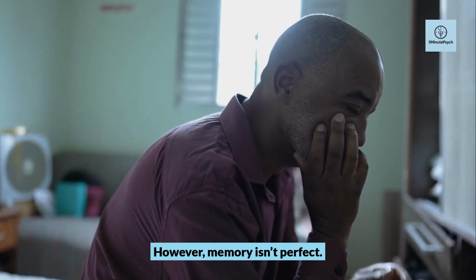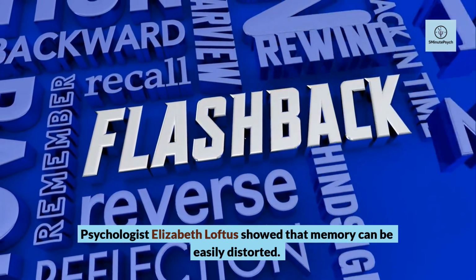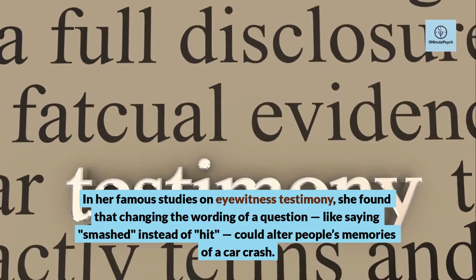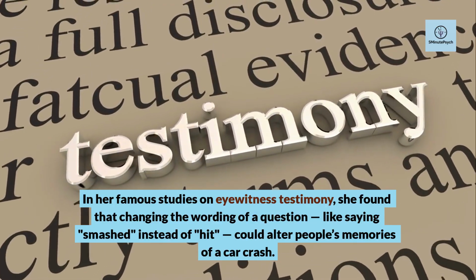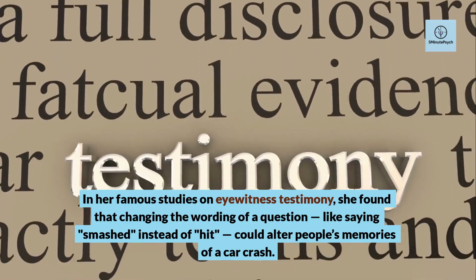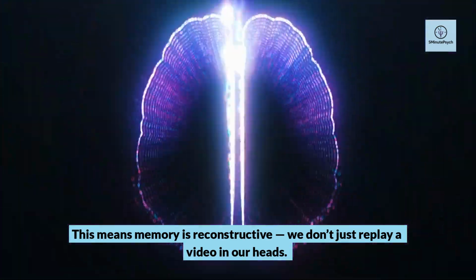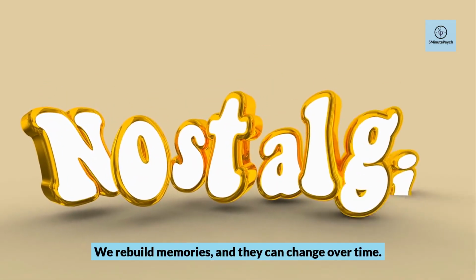However, memory isn't perfect. Psychologist Elizabeth Loftus showed that memory can be easily distorted. In her famous studies on eyewitness testimony, she found that changing the wording of a question, like saying "smashed" instead of "hit," could alter people's memories of a car crash. This means memory is reconstructive. We don't just replay a video in our heads. We rebuild memories, and they can change over time.